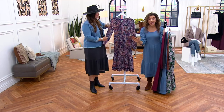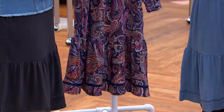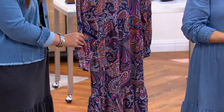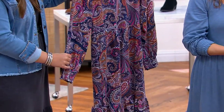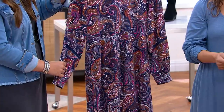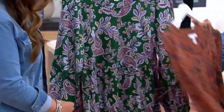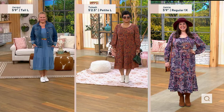This is always a timeless print. They're beautiful. So you've got three solids, you have three prints, and then you've got three inseams. So six colors to choose from. And three lengths, I should say. I know we say inseams a lot.